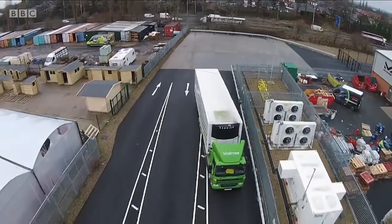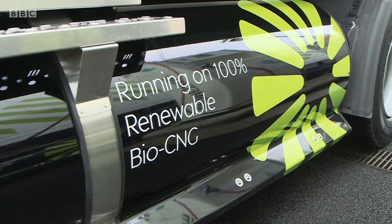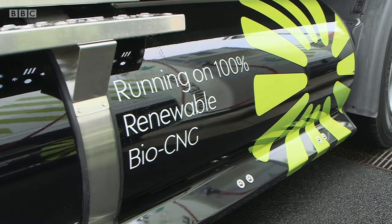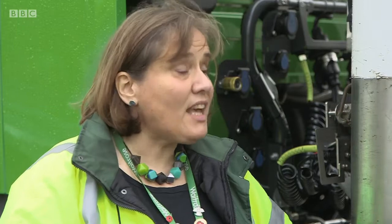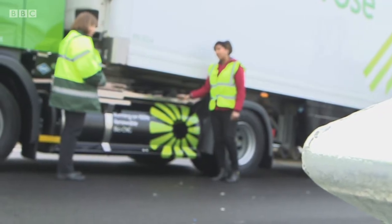And it's recent advances in technology that have allowed companies like Waitrose to make the switch. This tank, it's basically much bigger. It's made of carbon fibre, so it's much lighter, which helps the fuel efficiency. But this allows us to do a range of 500 miles from the depot. In the past, it was only 300 miles.